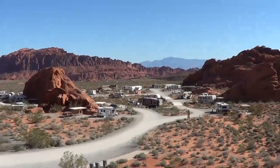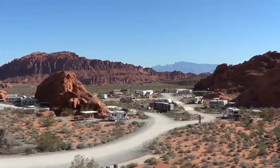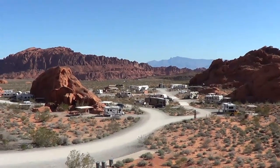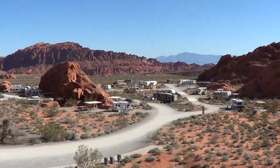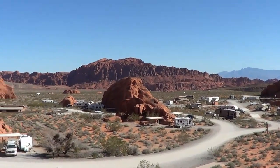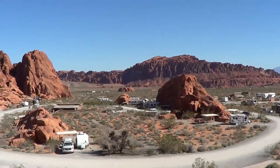Well, good morning from gorgeous Valley of Fire State Park in Nevada. It's located about an hour's drive northeast of Vegas. If you've never been, plan on coming. I think it's one of the most picturesque parks I've ever been to.